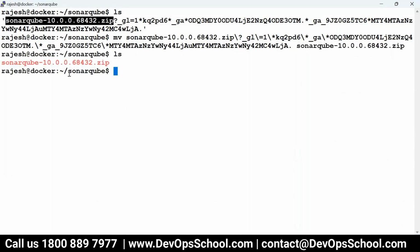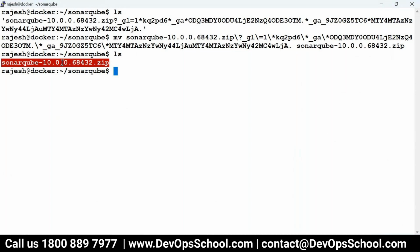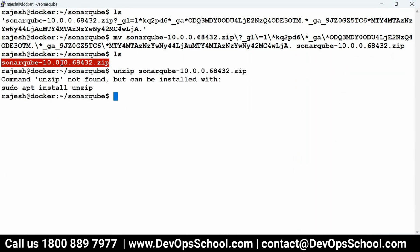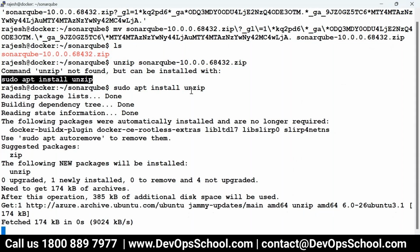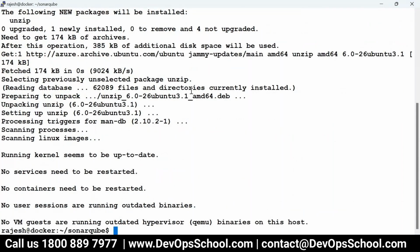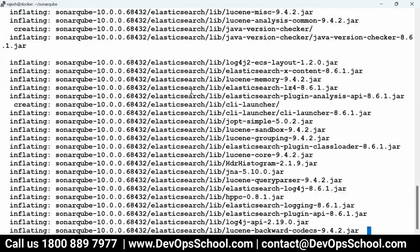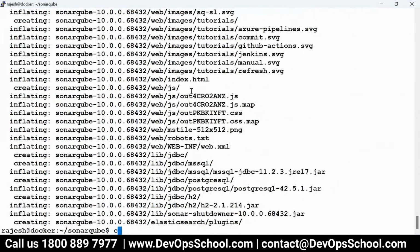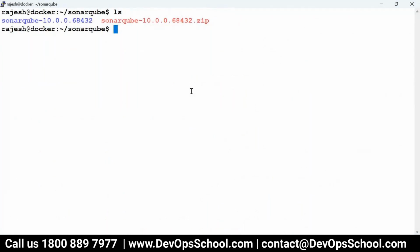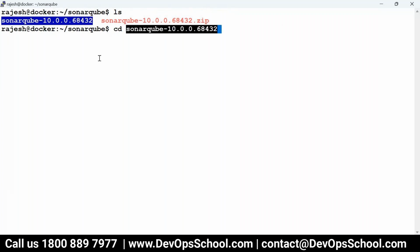Now this is the package and I need to unzip it. Unzip is not there, so let me install it. Okay, now unzip it. Basically installation is not very difficult. Install Java 17 as per the latest. If you go for the older one, 11 will work for you. And this is your directory.